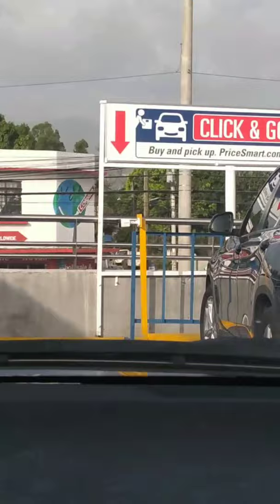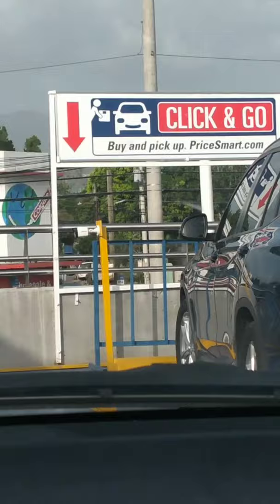Yeah guys, so PriceSmart has a click and go section, as you can see. You can just buy your things online, order online, and then come and pick up in one of those spots that they have right there. That's a part of it that you can do. We're currently upstairs. Joanne looks frustrated because he's waiting in the queue of cars.